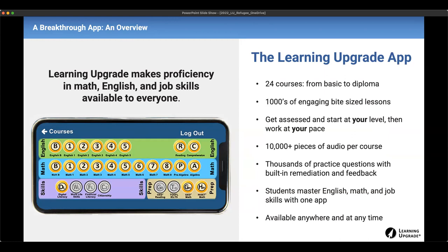The same thing with algebra. Doesn't matter where you're beginning. You can get all the way up to mastery in algebra. And then after you've done those courses, now you can focus on the test prep and the job skills. So you can improve your digital literacy, work-life skills, financial literacy, citizenship for those in the States, and then those high school equivalencies for GED and HiSET. And then for those that need the language proficiency, they can take our TOEFL and IELTS test prep.